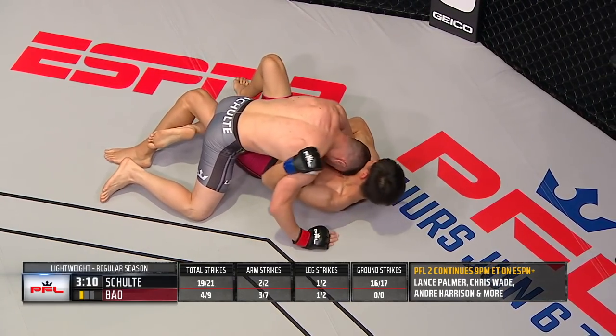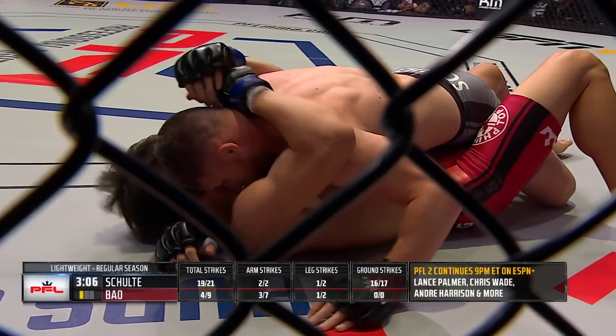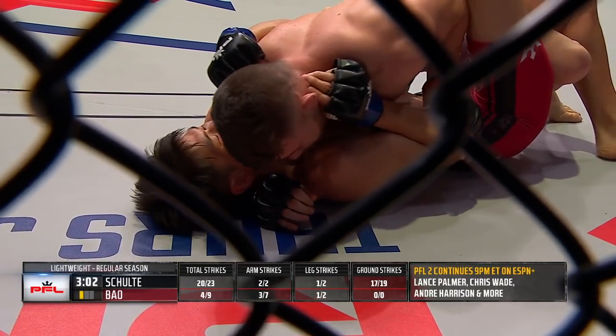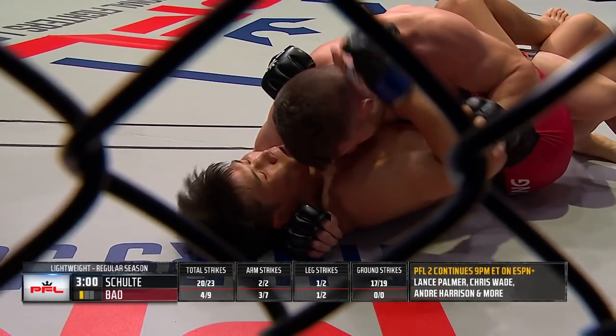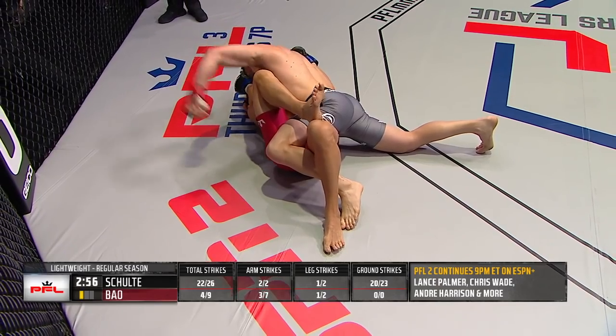If you've listened to us before, you know I love that far side underhook. And I would like to see Bao Yincang fight for that underhook because that's his first ticket out of there. That's the best way to get up from underneath a guy, especially someone who has such good top control like Natan Schulte.